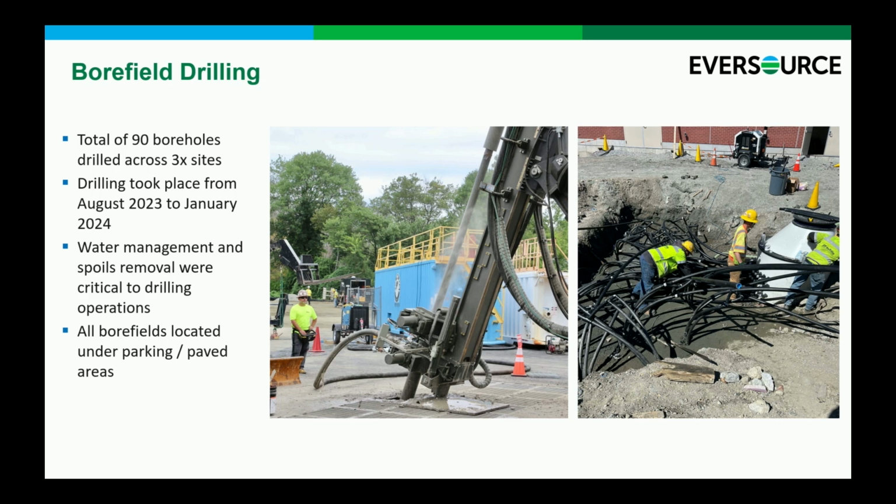All of these bore fields were located either under Framingham city-owned parking lots or the Framingham Housing Authority. And so we were kind of working with those two entities to make sure they had access to space that they needed, to make sure that we weren't disrupting customers in the Housing Authority, to make sure that we were managing noise and water and spoils and all of the community effects that we were generating that people honestly may not have signed up for.